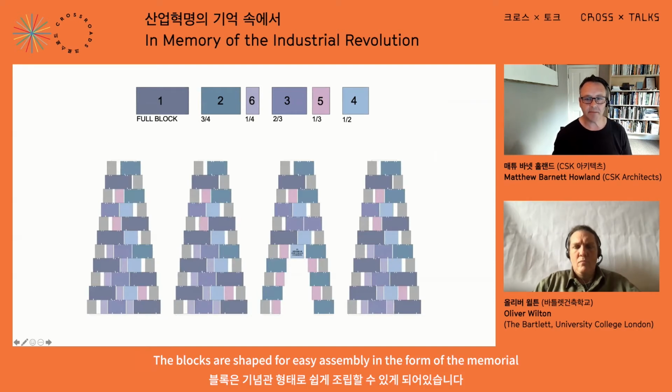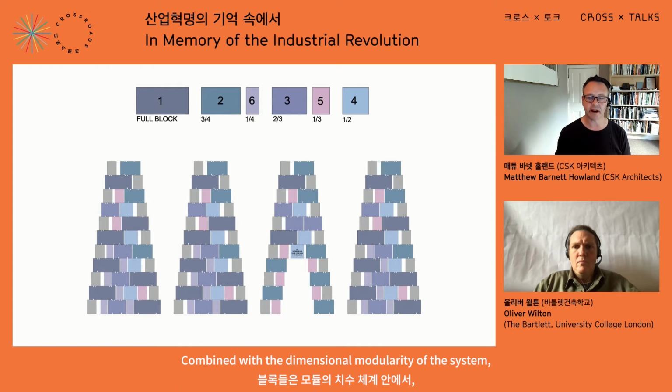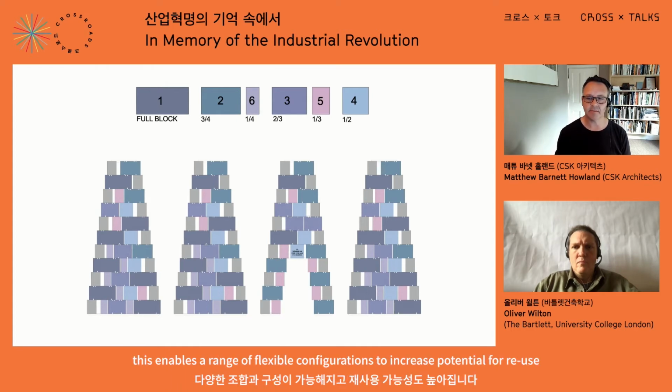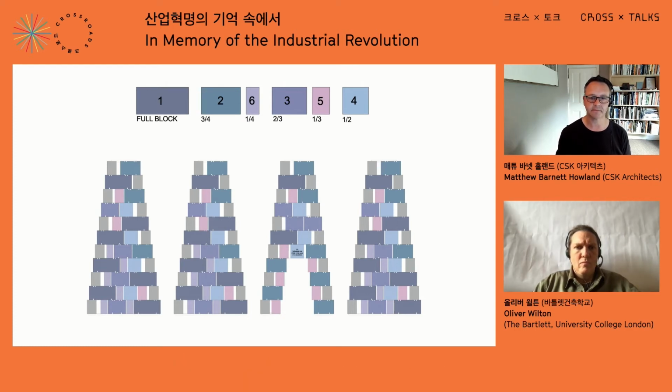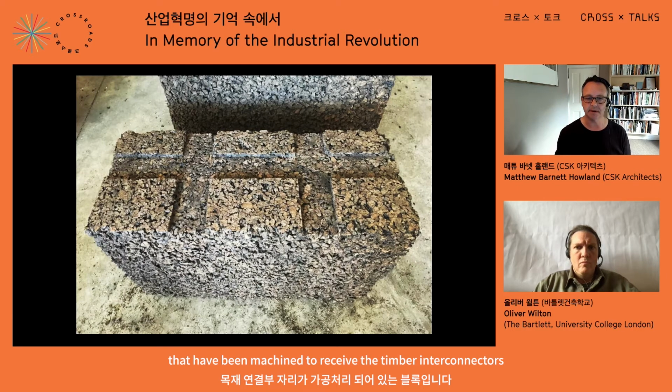The blocks are shaped for easy assembly in the form of the memorial. They are also designed for reuse, either as corbelled roof blocks or as vertical wall blocks. Combined with the dimensional modularity of the system, this enables a range of flexible configurations to increase the potential for reuse. Here is a block with its suberin encrust on the external face and the slots that have been machined to receive the timber interconnectors.